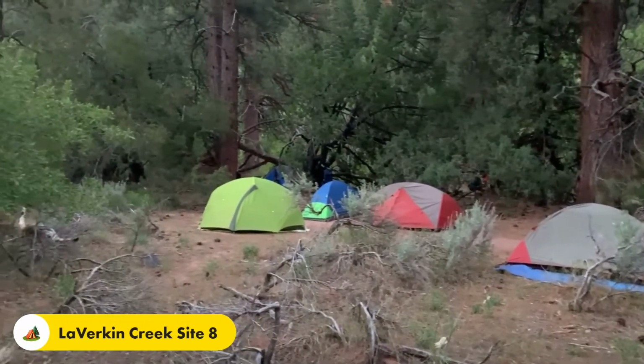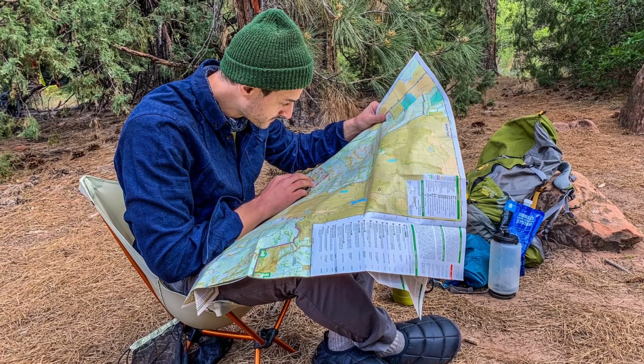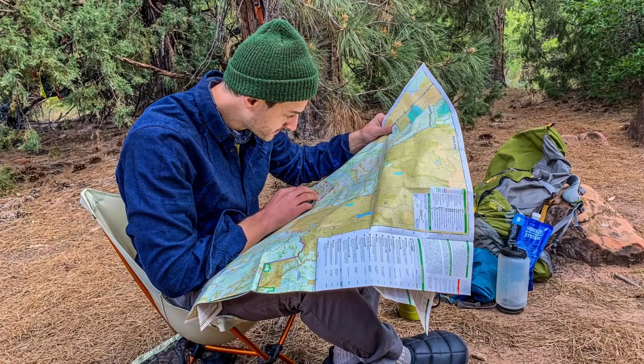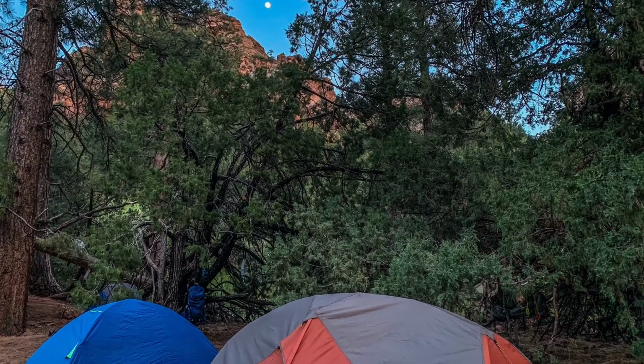We were able to secure Laverkin Creek Site 8, and we loved it. It was absolutely beautiful. If you have a choice when booking your wilderness permit, go for sites 7 through 12. 7 has a little spring on it, and the further up you go, the closer you are to Beatty Springs and further down the trail.